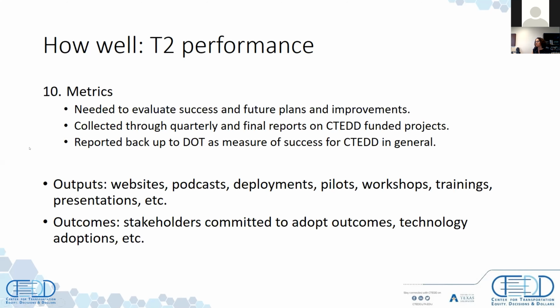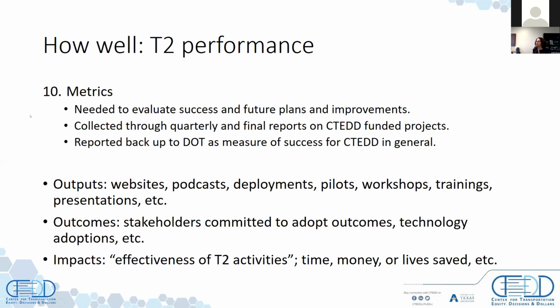Then the outcomes, well, how many people actually went to the website? How many people committed to, after they learned about it, to wanting to adopt that technology? Really looking at what happens next once you put something out there, who took it in, how did they take it in? And then the final thing is impacts.